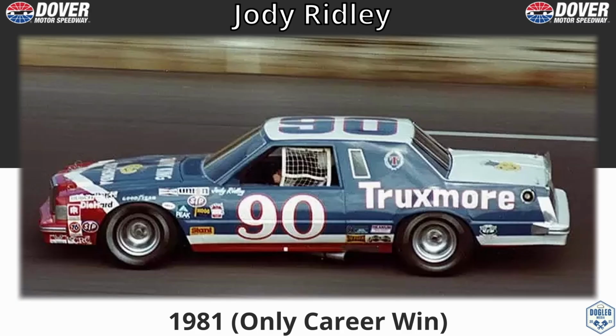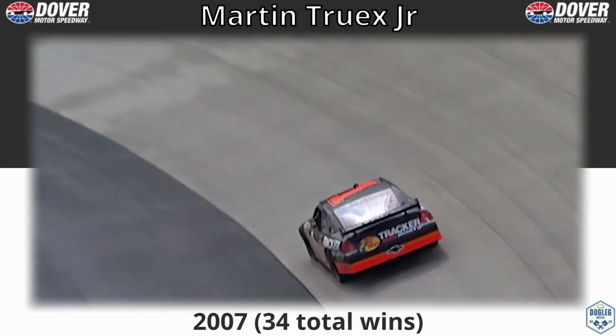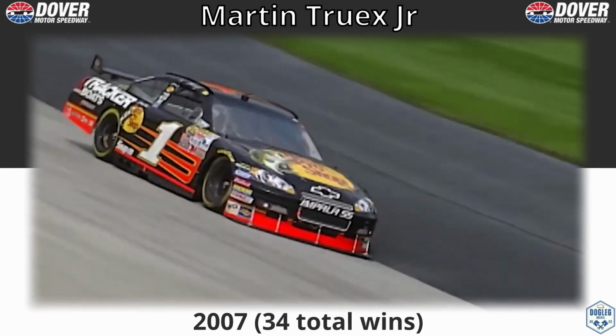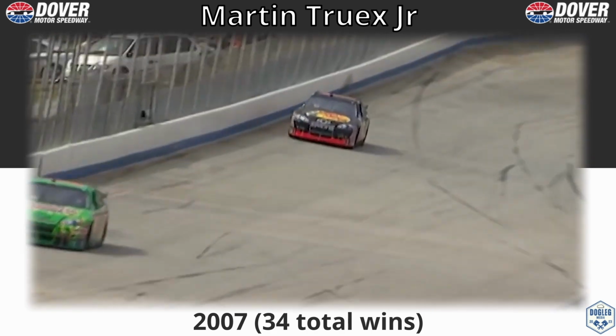Jody would make a total of 140 starts in the Cup Series, and to go along with his lone win, he would record 56 top 10s. And now on to the only other driver to grab their first career win at the Monster Mile, and this is a big one. Martin Truex Jr. would get win number 1 of 34 and counting here.